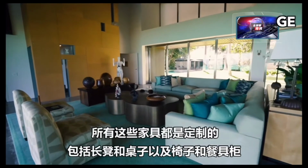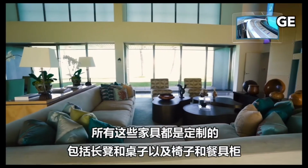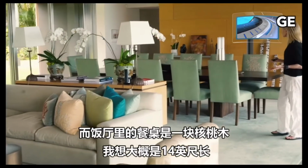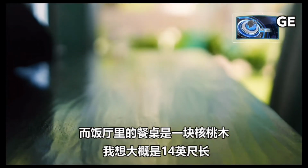All this furniture was custom made, including the bench and the tables and the slipper chairs and the sideboard. The dining room table in the dining room is 1 piece of walnut, and it's, I think, 14 feet long.